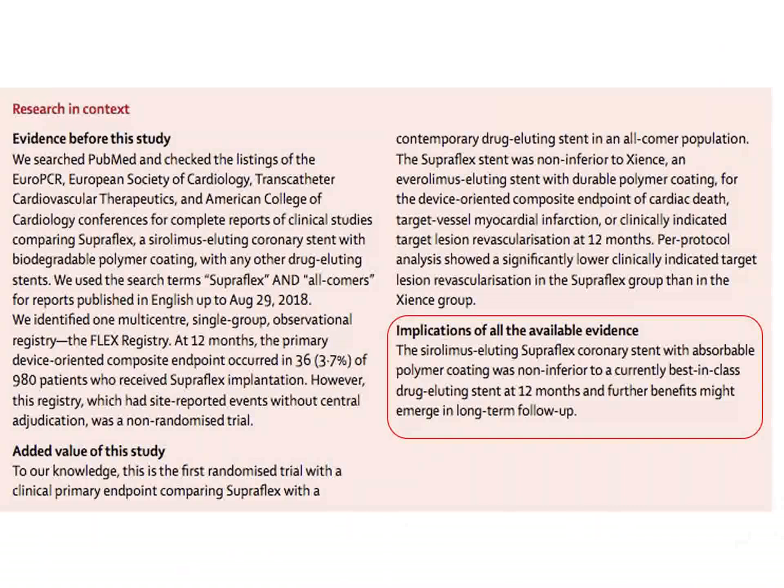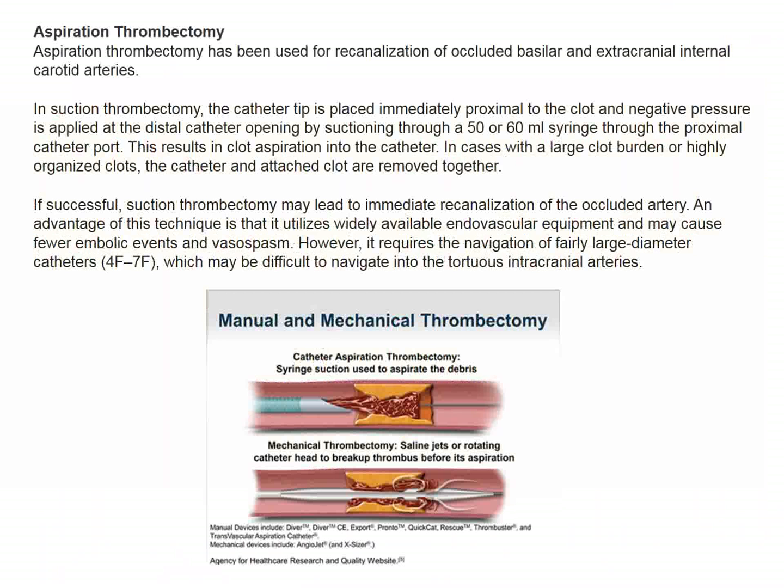So the manufacturers of the new stent were very much excited in that their product was no worse than the old stent. Then the next topic involves treating patients with acute stroke in terms of thrombectomy. And there are several devices that are possible here. One of them is an aspiration device where you shove this catheter up against the thrombus, pass a wire through the thrombus, and then try to remove the thrombus with this mechanical device shown here.